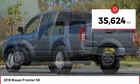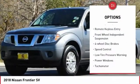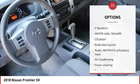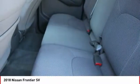Here are some of this vehicle's great options: electronic stability control, traction control, rear step bumper, remote keyless entry, front wheel independent suspension, 4-wheel disc brakes, speed control, low tire pressure warning, power windows, tachometer. Your new ride is just a phone call away.